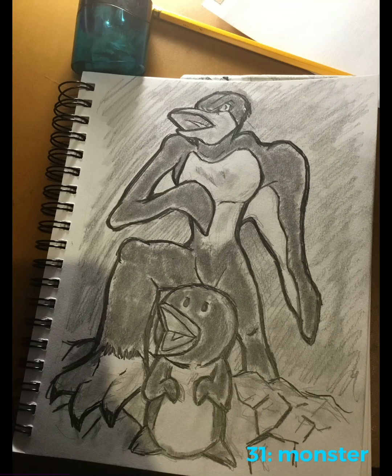Number 31 is monster. I decided to do a cute penguin, but sort of give it this feeling of when it gets angry, it turns into this massive creature that scares off poachers to defend its family in the icy tundra. A fun one, and I can't wait to do it again.